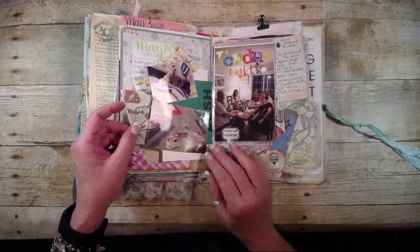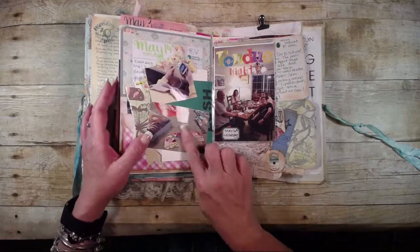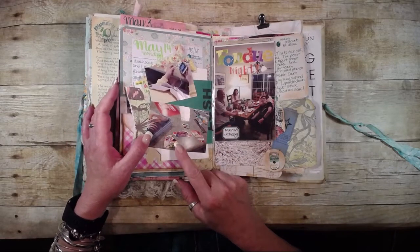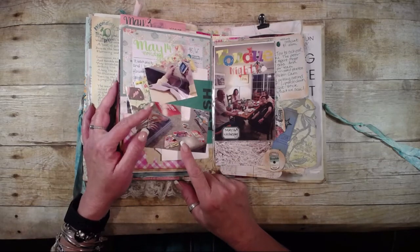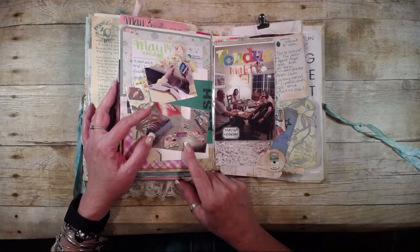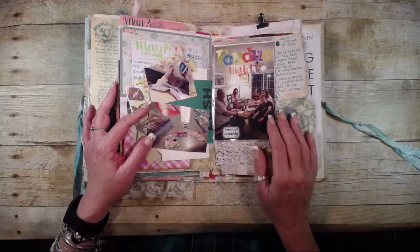The other side of that is just some pictures of what Victoria was working on. She was making these really funny little word collages from magazines, and she made a million of them, and they were funny. She's a funny kid.